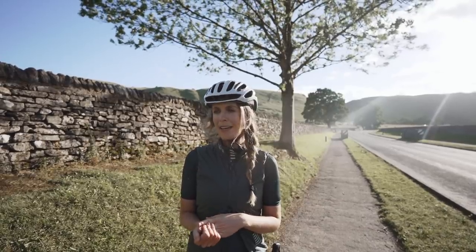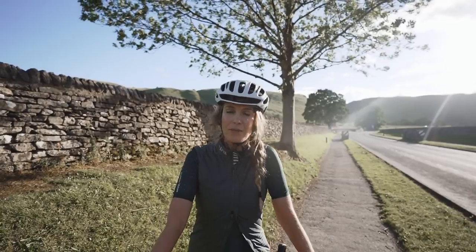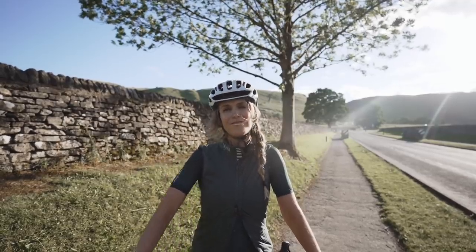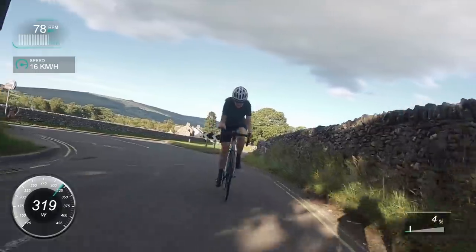You're going to see my power data, and I don't know if I'm going to get any PBs, just because there is such a strong headwind, but we shall see. So let's just head up it. See my pain face. Right, are we ready? Have you got a cup of tea or something? Because this is going to be a long video.